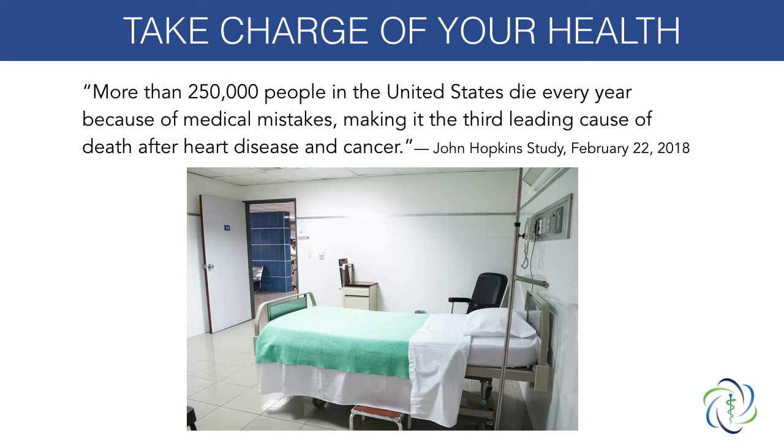We throw money and prescriptions at health problems. It's not making us any healthier. The U.S. has the most expensive healthcare system in the world. Yet, our health outcomes rank 50th among all other countries in the world. Medical errors are the third leading cause of death, and that includes prescription errors and medication side effects.